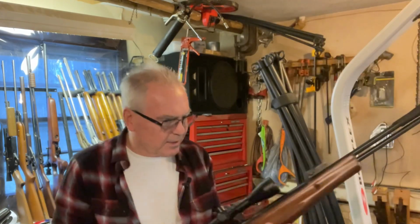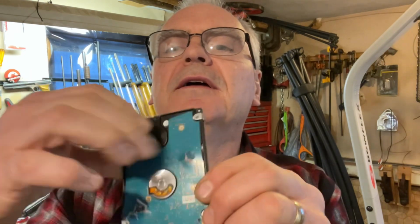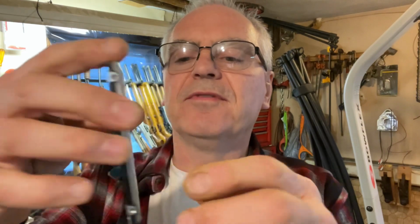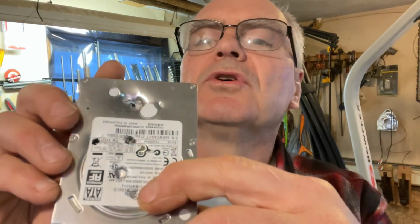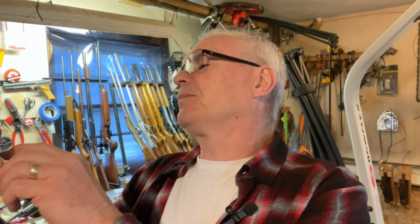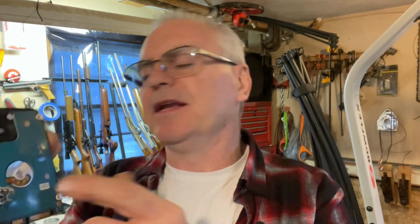Got it. Let's see what it did. Okay, so this hole was actually one of the ones that I punched through with the 177 Hornets the last time, but this hole right here is the new hit, and it did not even make a dent on the back side.